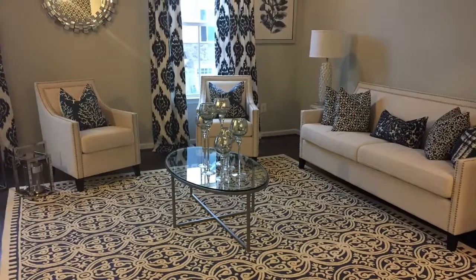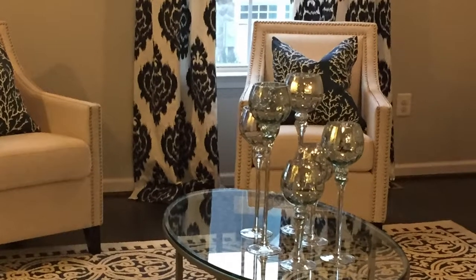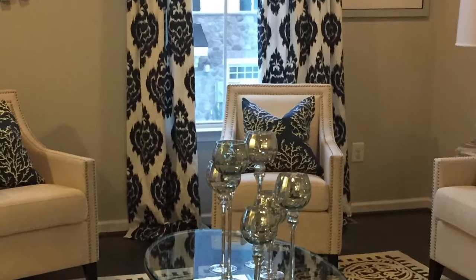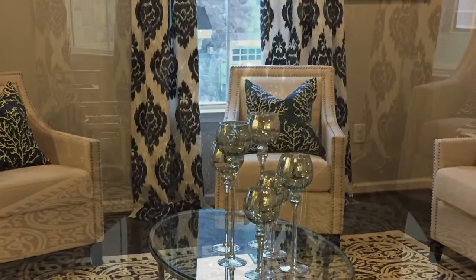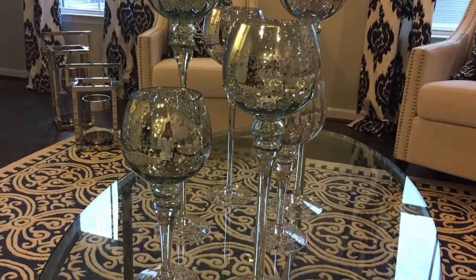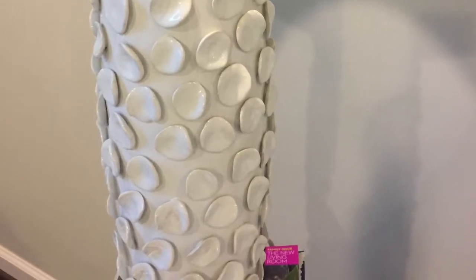So I'm going to be sharing with you my take on a minimalist living room. Now I know we all define minimalism differently, but for me it simply means having only what I need and what brings me joy, and not filling a space just for the sake of filling a space.